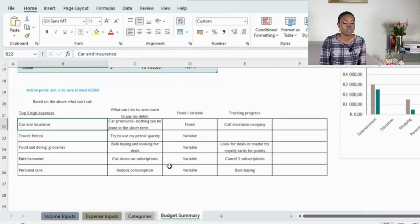Most of the time they are willing to go a little bit lower. However, if they're not willing to go lower, then you start looking for a car insurance that gives you the cover that I actually want. So that's what I do, like yearly. I don't do that monthly, but I definitely do that yearly.